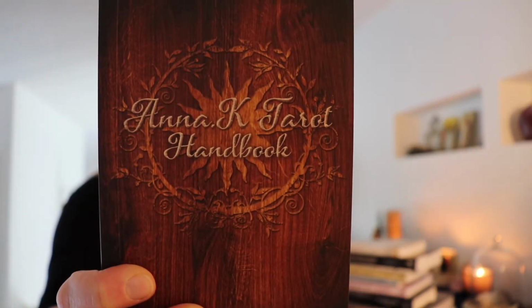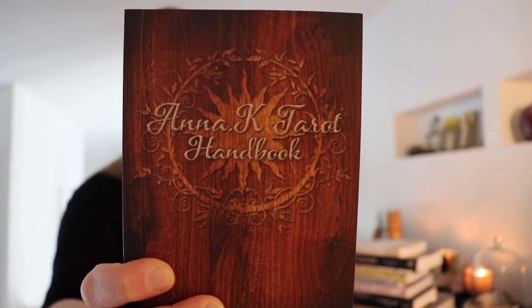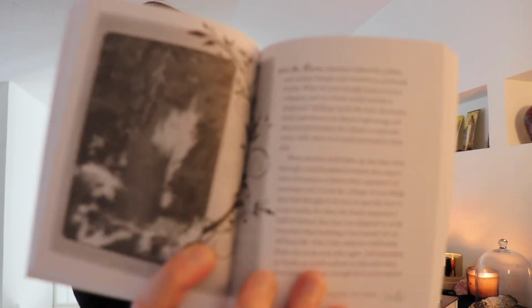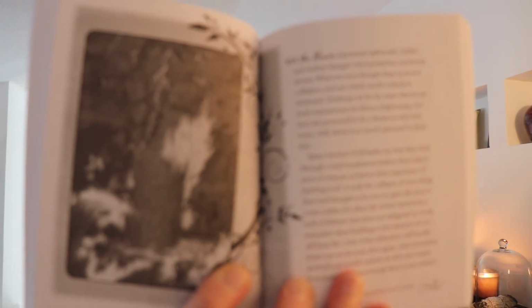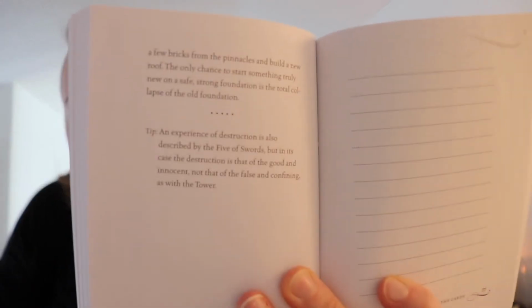A book that I have read several times is for the Anna K. I like it. It's easy to handle, easy to hold when you're lying on the sofa. It has a good amount of information about each card, and I like her section of little tips, like don't confuse this with something else, and so I like the way that the book has been created.